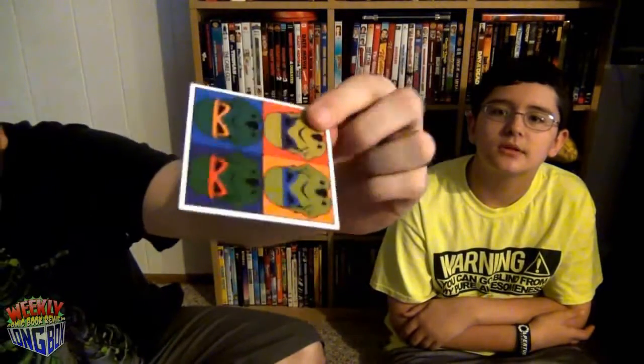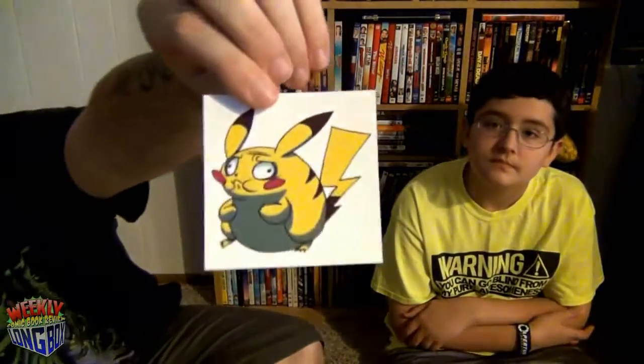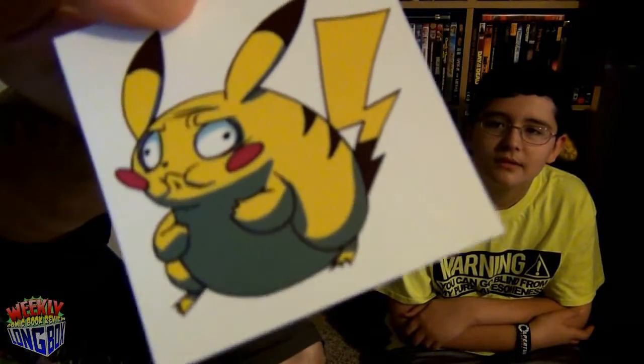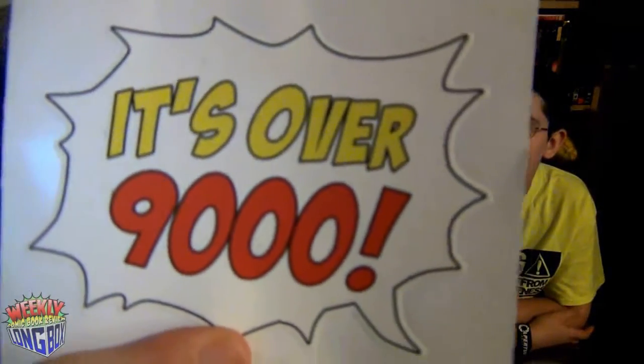All right, we got some stickers, it looks like, in here. Nope. This is a Ninja Turtle Stormtrooper magnet. Is that a Pikachu? Looks like he's about to hurl. And this one's for you, Dennis. It's over 9,000.